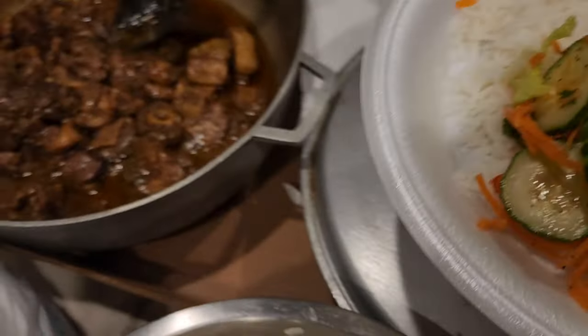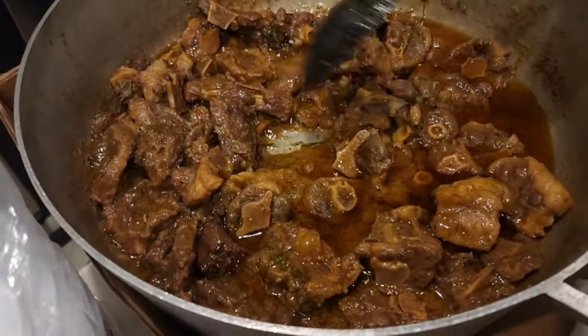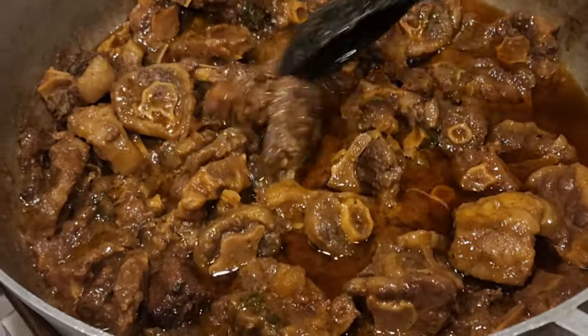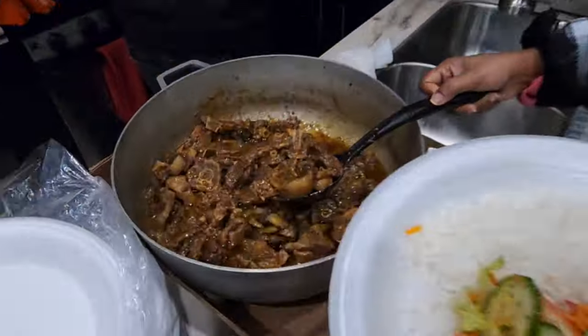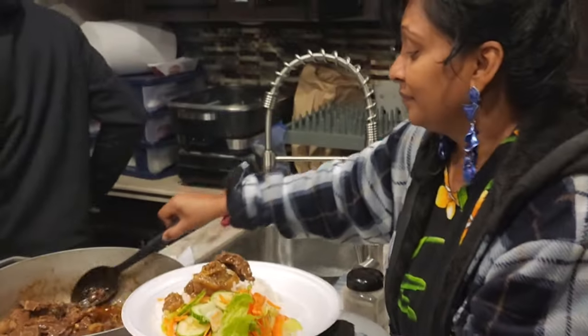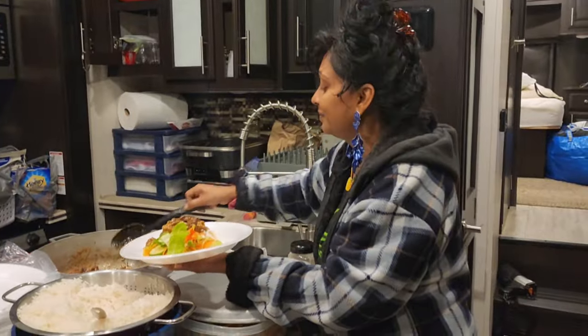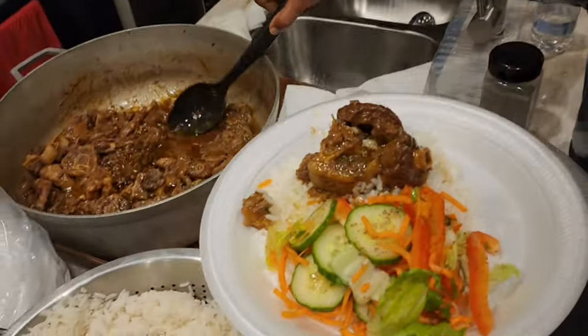Check out this nice garden fresh salad here. And look at all this stew oxtail. Johnny made the stew oxtail. We're glamping. We're not camping, we're glamping.